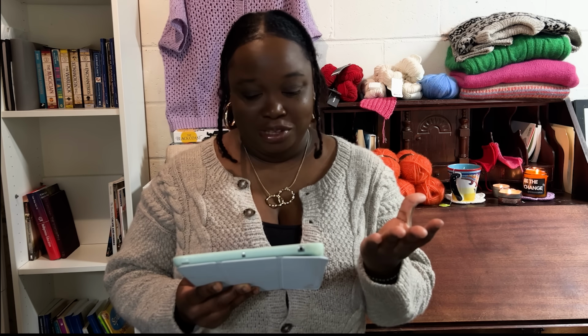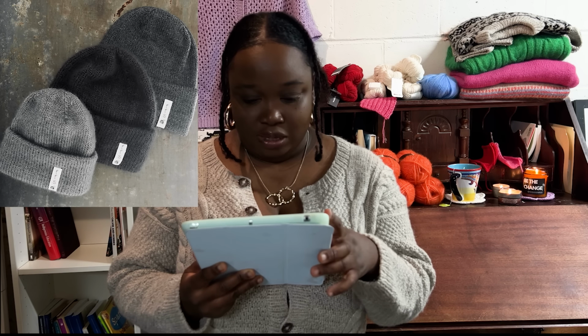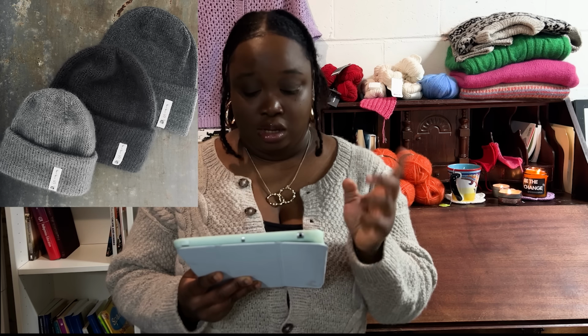It's called the Strickes Collins Hue by Pia Trans. I'm not sure if the designer is Norwegian or Danish. I think she's Danish. But the pattern is free in English.